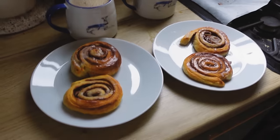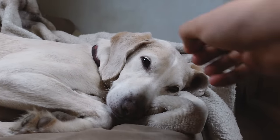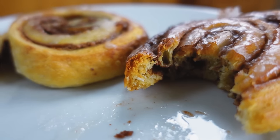Ooh. Breakfast of champions, that. That's a perfect lazy Sunday breakfast. Apart from the potential mould. I'm having the big one. And they're still warm. I'm so happy.